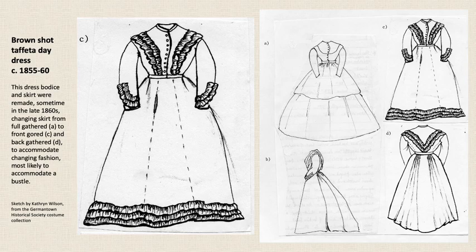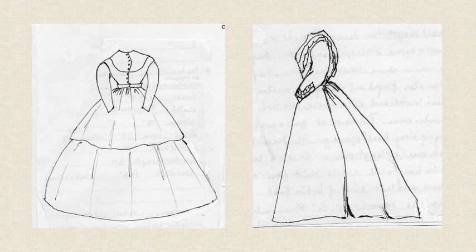And so what they did in order to do this is they took the skirt off and they cut panels into the front to gore it, to make it more of an A-line in the front, and then they refocused all of the gathers into the back of the dress. So this is the original dress, I think, would have been very much like this, with the yoke and then the full skirt. Then they gored the front here, and then gathered all of the gathers into the back, which would have been to accommodate a bustle. And so we see an overall change in silhouette from a full crinoline skirt to a bustled skirt.